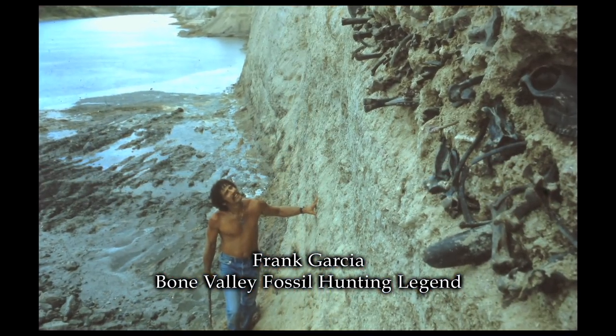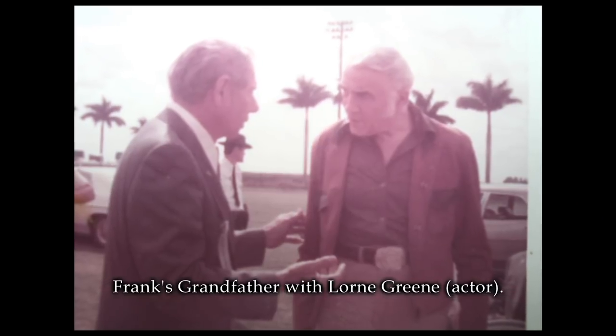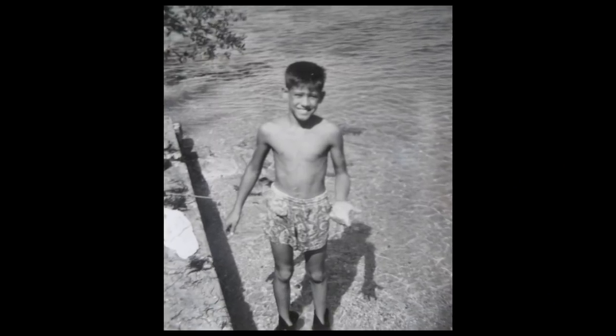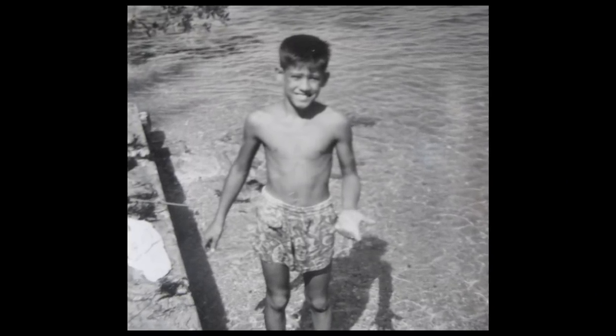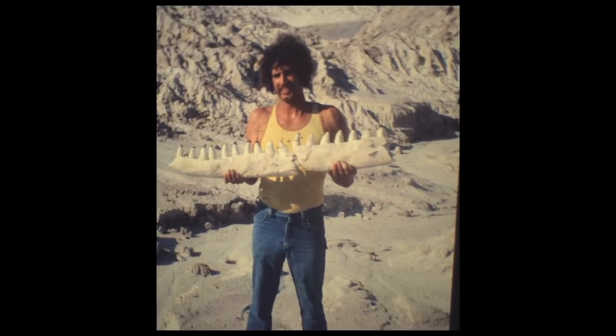All right, my name is Frank Garcia, and I am an amateur paleontologist, and I started doing fossils in 1954 on the banks of Lake Okeechobee with my grandfather. When I was a young boy, I used to ride my bicycle down to the Hillsborough River, collect fossils there. So I slowly taught myself to be a paleontologist. It's more than a job, it's a passion.